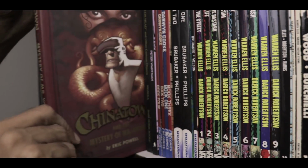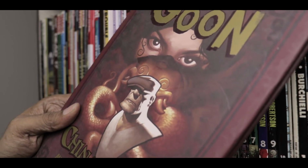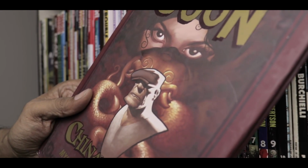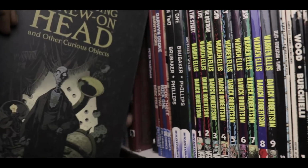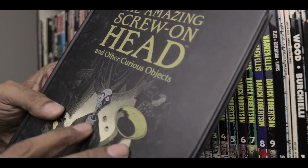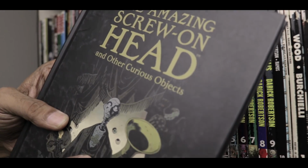The Goon Chinatown, and this is a great standalone read that you can check out to see if you're interested in the Goon or not. I like the Goon. I like the whole series. As much of it as I've read, I've really enjoyed. Then we have The Amazing Screw on Head by Mike Mignola. Terrific book, very funny, very smart. I love it. Perhaps my favorite Mignola outside of Hellboy, and probably better than some Hellboy.